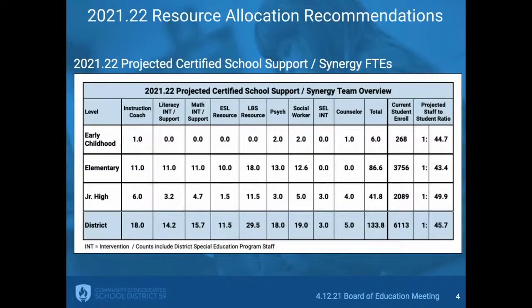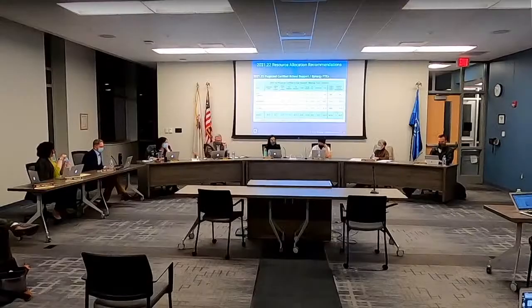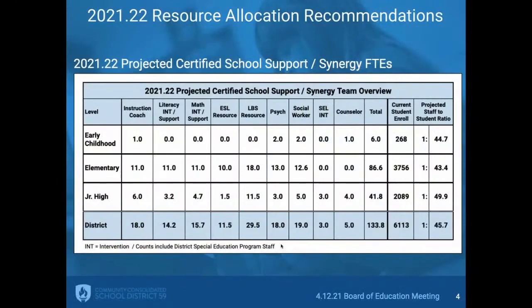The one question I do have, though, is at the bottom, your note equals INT standing for intervention, but counts include district special education program staff. Can we get that listed out separately? Sure. Just get that pulled out a little bit. I'll take this slide, keep this one, add another one, and I'll remove the program staff that are assigned within each of those different areas. Absolutely. I do know we want the staff for the special education, but I want to make sure that we have equivalency with the gen ed classes and the dual language classes within the schools.